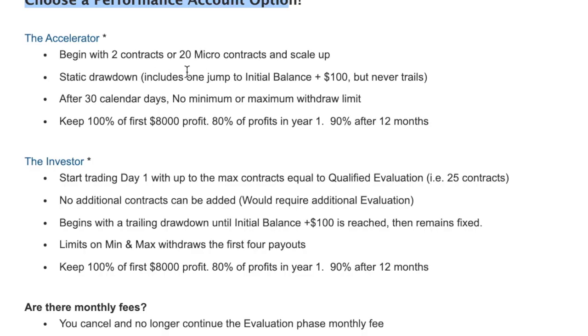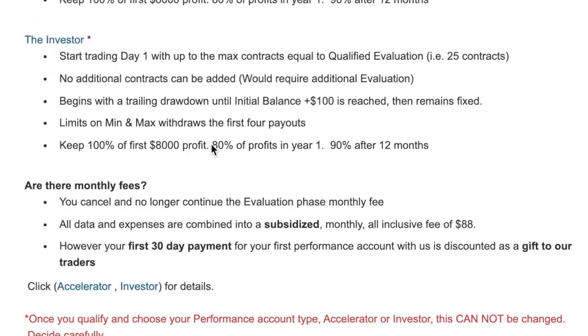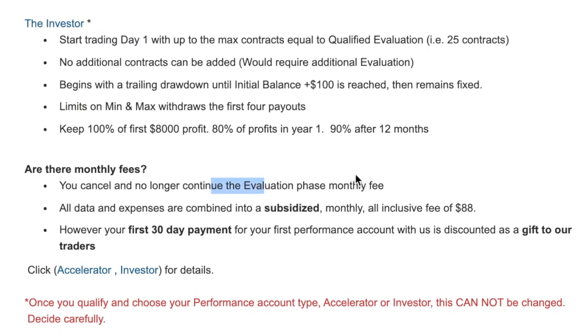It makes much more sense to me for a few reasons. I'm going to try to summarize these now. This is one of the things that gets slightly confusing. Before I get into that, once you pass, you no longer pay a monthly fee. I think that's pretty standard with everybody. For data, your first month is free, and after that it's $88 a month, which is cheaper than TopStep. I think TopStep charges you $130 a month. I could be slightly wrong on that.